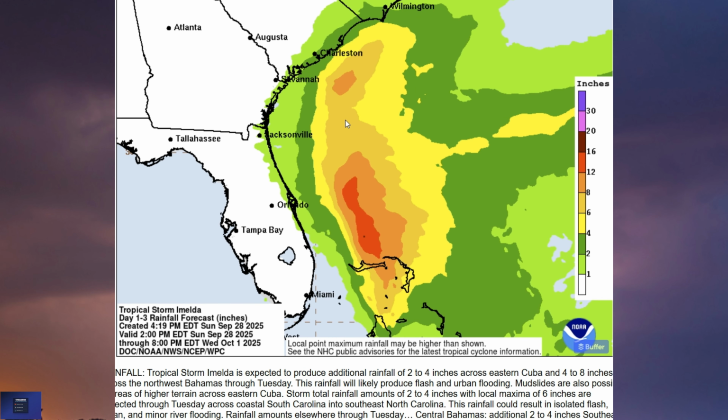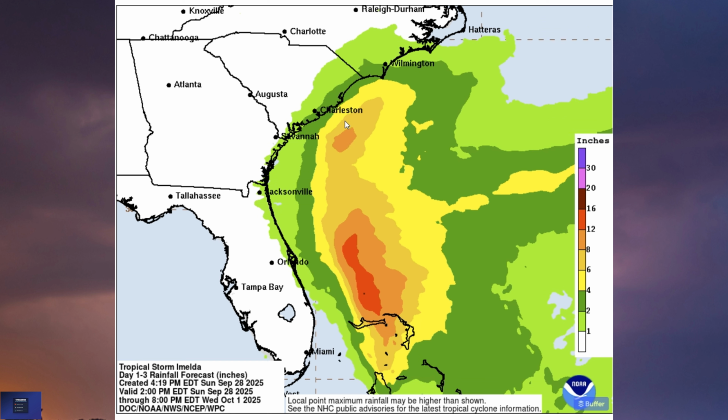Here's the latest total rainfall associated with Imelda. Most of the heavy rain is forecast to stay offshore. And this is not directly from Imelda's circulation, but from the moisture streaming to the north of it and divergence aloft over a relatively cooler air mass to the north and some lifting going on there.